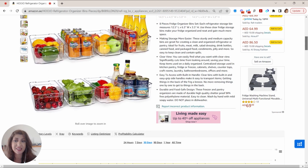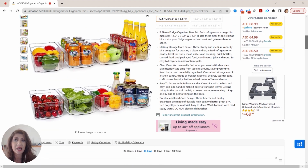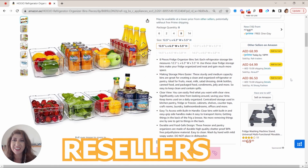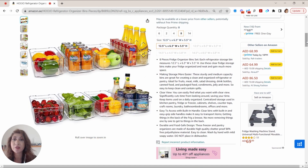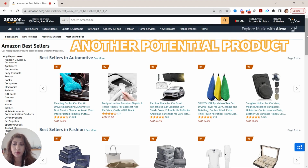So try to avoid selling products like this that are just very simple products, which you can find directly in China, because what's going to happen is you're going to find a lot of resellers trying to sell the same exact product inside of your listing. Let's go back and let's look at another potential product.